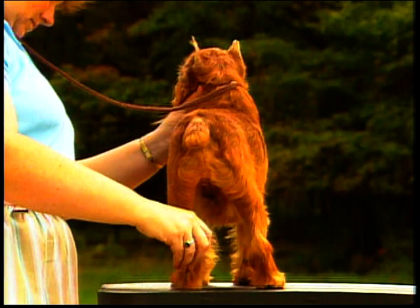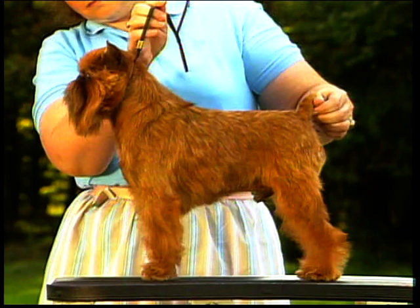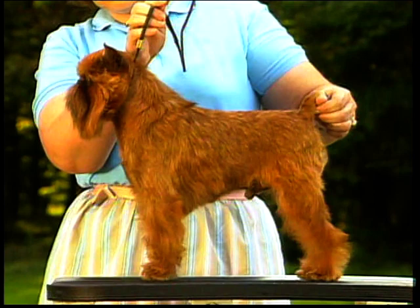Here again is a correctly balanced and proportioned Brussels Griffon. Despite its small size, the Griff is never delicate or dainty. He should carry himself proudly, like this one does, with his strong, cobby body well set on firm legs.